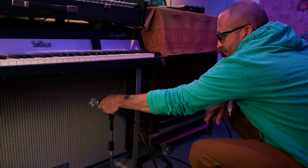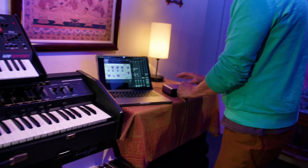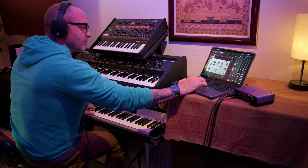I'm using a single dynamic mic in front of a Rhodes suitcase and plugging direct into the front of Boom and using the ECS channel for compression and EQ.